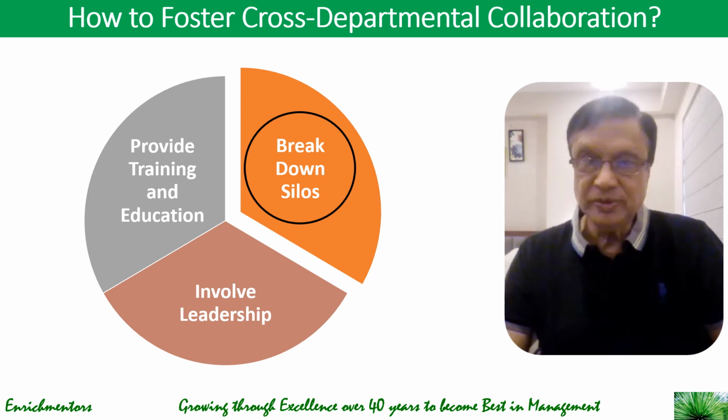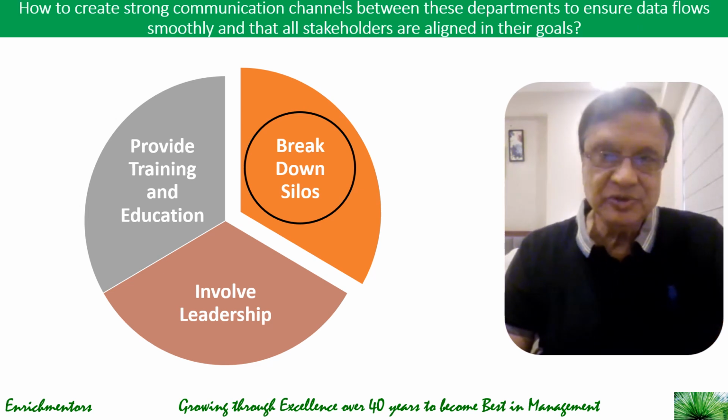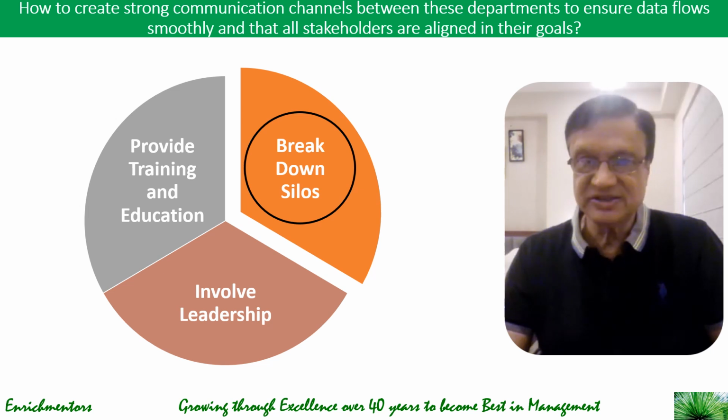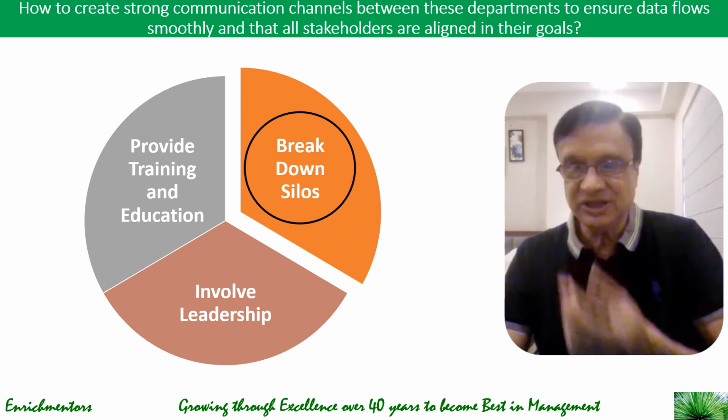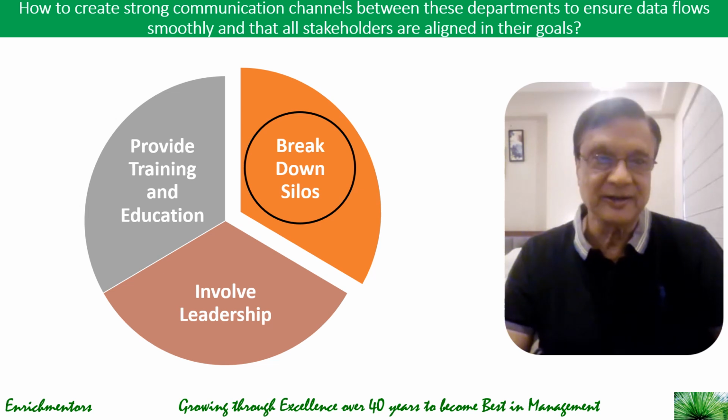So let's take a look at how to break down these silos, how to create those strong communication channels. So, how do you think you can create these communication channels? Creating strong communication channels between departments, the first thing to understand is that it is essential. It's important. There's no escape from that. It is needed for a seamless revenue cycle and for ensuring that all stakeholders are aligned in their goals. Now, what are the steps that you can take to establish effective open communication channels across clinical, administrative, and financial departments for better RCM management? Let's take a look at that.